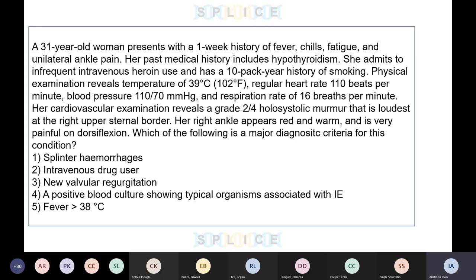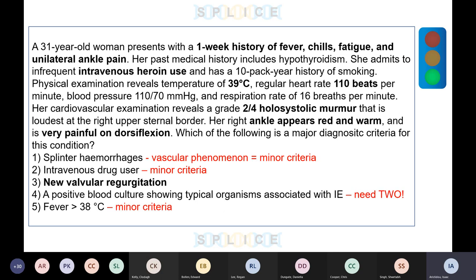Okay, interesting. So the correct answer is new valvular regurgitation. These stems are very long, and I've done it that way just to highlight how these things present. In your exams, they wouldn't be this long. I'm just using these for teaching purposes.